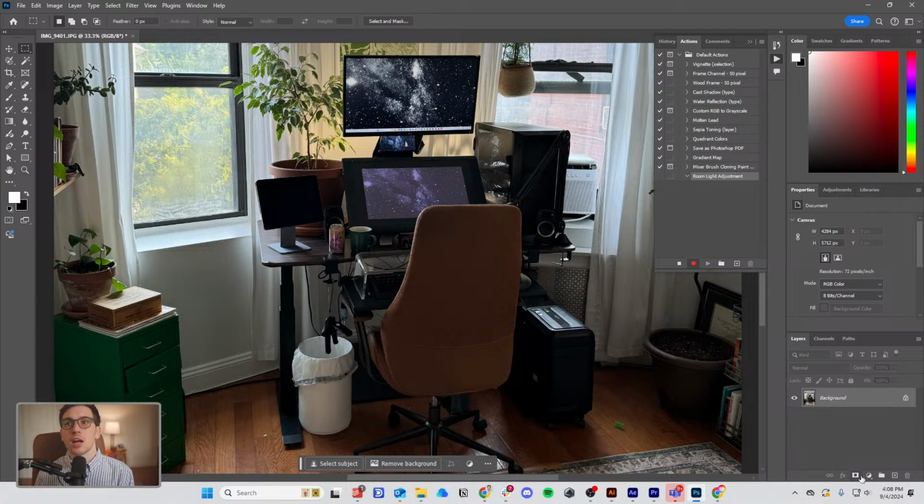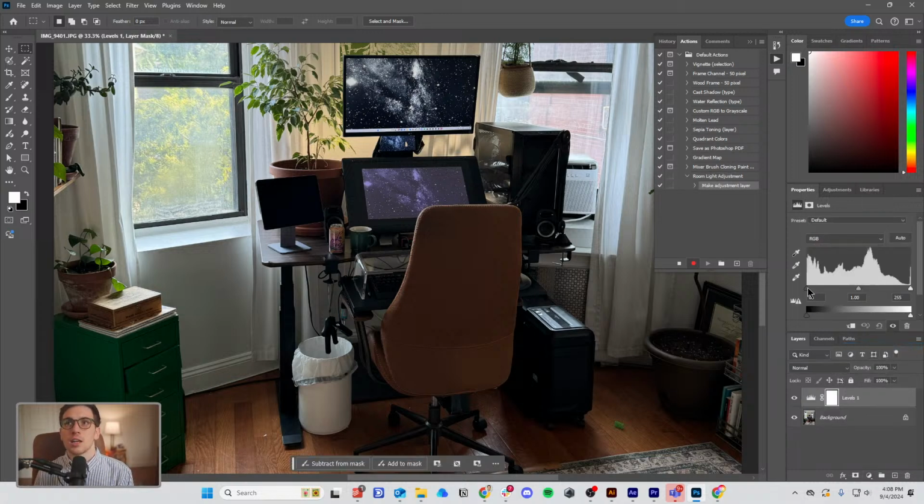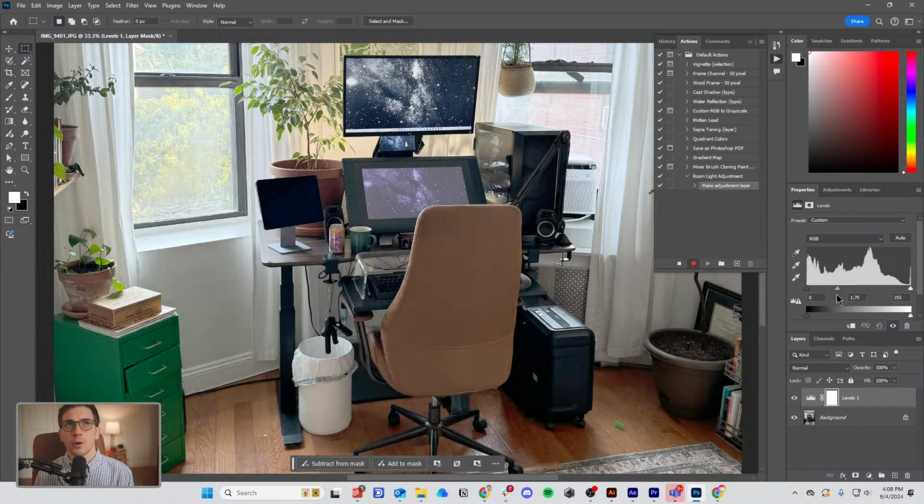So the first thing that I want to do is create a new adjustment layer by clicking on this little circle with a dash through it. And then I'm going to go over to maybe levels. And I just want to adjust this middle spot to bring it more towards the light. It's going to blow out our windows. That's totally fine. We don't care about those windows, just as you guys were saying.